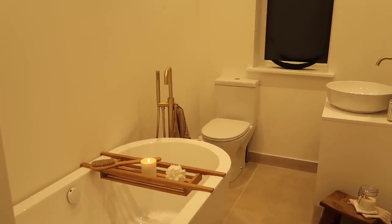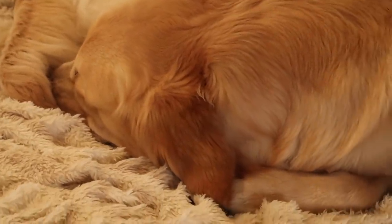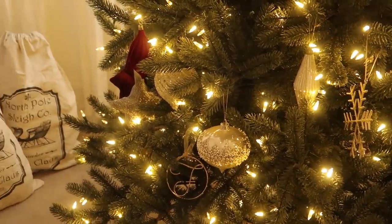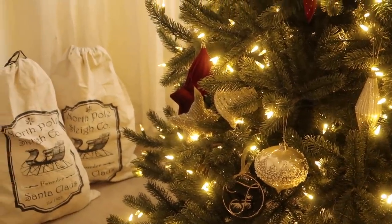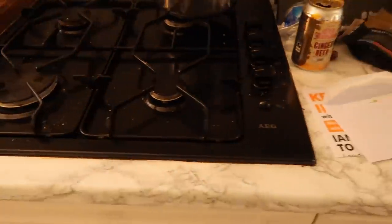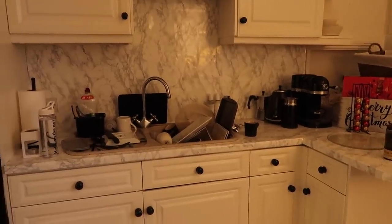So now that the bathroom is sparkling clean, I head on back downstairs to, of course, a gorgeous sleeping puppy and the Christmas lights, which make me feel just so incredibly festive. I'm really gonna miss this Christmas tree when it comes down in the new year. I have absolutely loved having it up. It's just made me feel so cozy and festive. And it is from Balsam Hill, if you are interested.